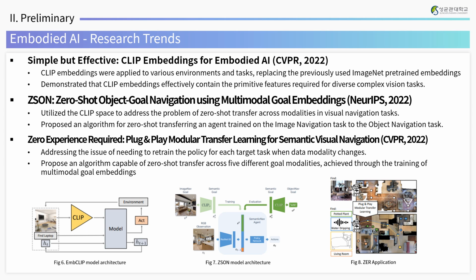Second paper is ZSON: Zero-Shot Object-Goal Navigation using Multimodal Goal Embeddings. It utilized the CLIP space to address the problem of zero-shot transfer across modalities in visual navigation tasks. And it proposed an algorithm for zero-shot transferring an agent trained on an image navigation task to the object navigation task.